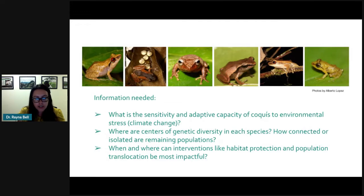The second question that they have for us is, what are the centers of genetic diversity in each of the coqui species, and especially for species that have more patchy distributions, so just patches of populations separated in different parts of the island. How connected or isolated are these from one another? And we can use genetic data to help us get at that question.